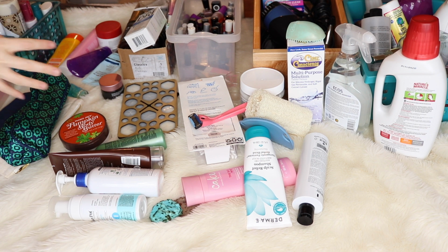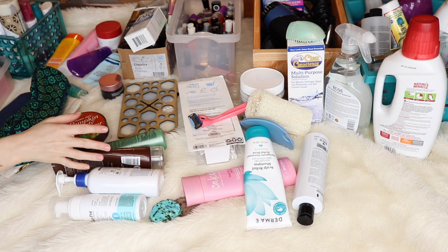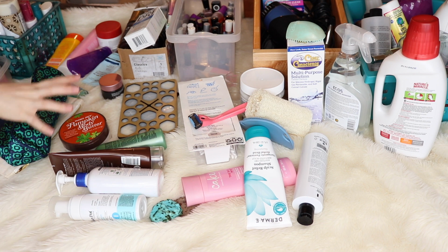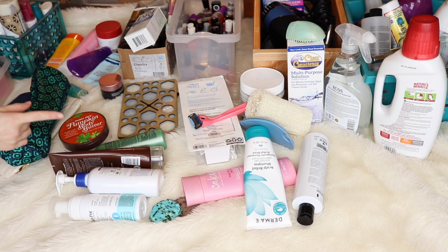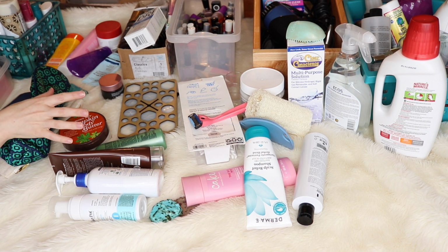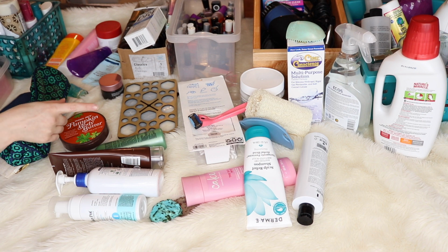And looking at this now, I don't even know where to begin. So I think what I'm going to start by doing is going one category at a time. I think I'm going to take most of this, put it on the floor, and go section by section. That might be a little easier than tackling this whole pile head on. So let me do that real quick.